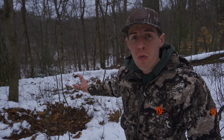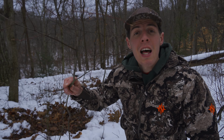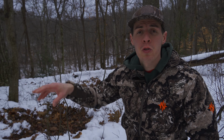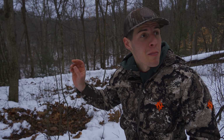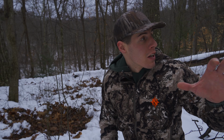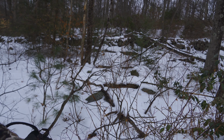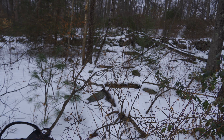And if you notice where they are bedding right now, right here we have a lot of shrub tips. A lot. And they will feed on this many times throughout the day versus just acorns or just corn or just soybean. They're picking up all these new stems. So the stem count in here is higher.